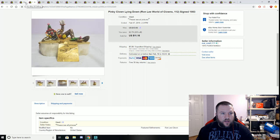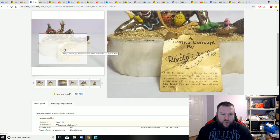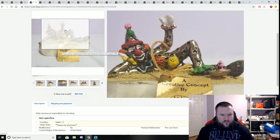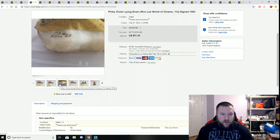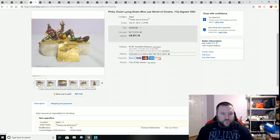So next up is this Pinky Clown lying down. This is a Ron Lee World of Clowns statue from the early 80s. My wife found this at a garage sale, I would say 6 months ago. I think she only paid $1 for this thing, but it was kind of cool. It's on this little piece of granite rock. It's got a signature from the guy. I guess he's a famous clown. He does all kinds of clown statues, but it was pretty cool.